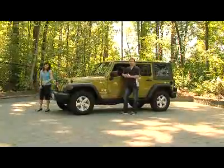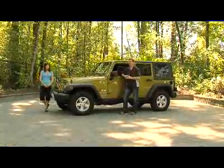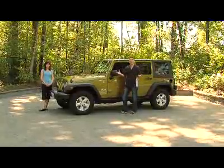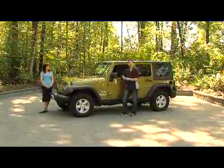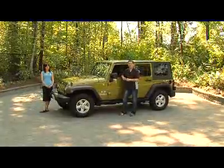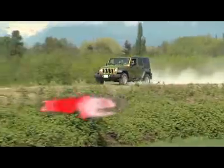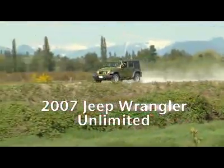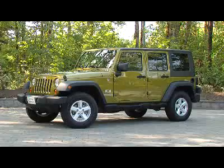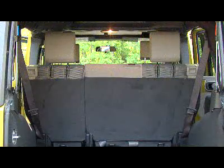Until now. This is the Jeep Wrangler Unlimited. Now, it seems that Jeep has kind of been reading your mind. They've come up with a vehicle that works for everyday use and also satisfies your inner child by letting you experience everything that a Jeep has to offer. The Wrangler Unlimited has 4 doors with seating for 5 and a very usable cargo area.